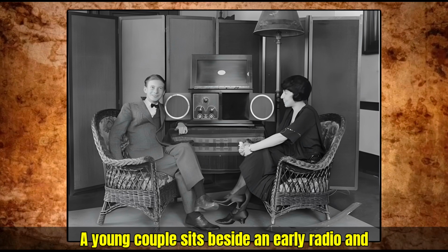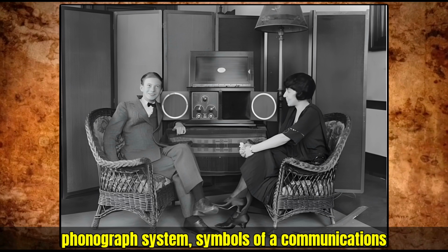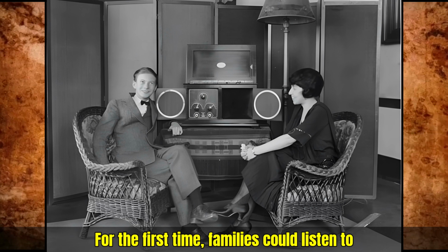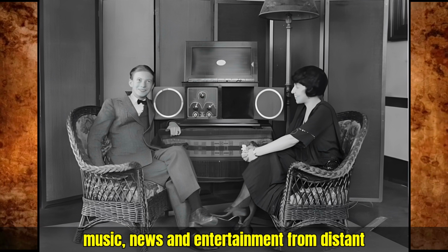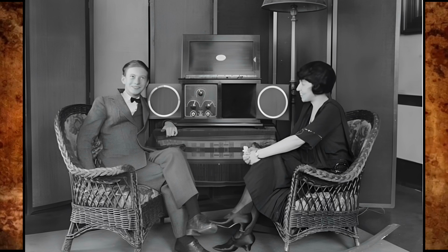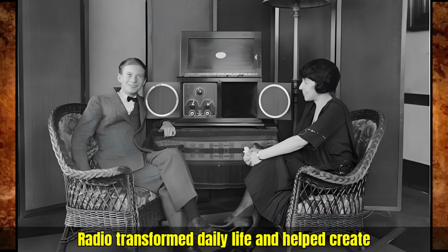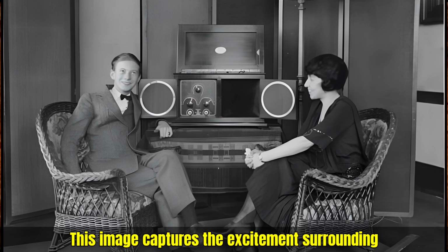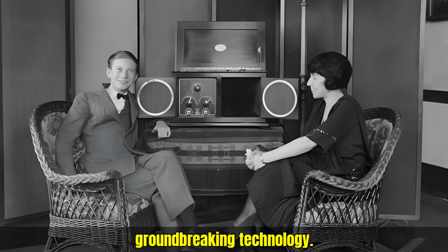A young couple sits beside an early radio and phonograph system, symbols of a communications revolution. For the first time, families could listen to music, news, and entertainment from distant places without leaving home. Radio transformed daily life and helped create a shared national culture. This image captures the excitement surrounding groundbreaking technology.